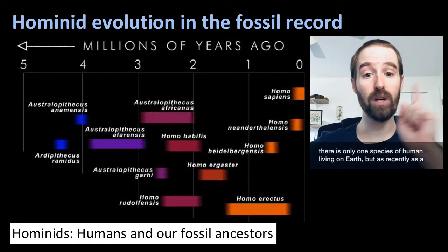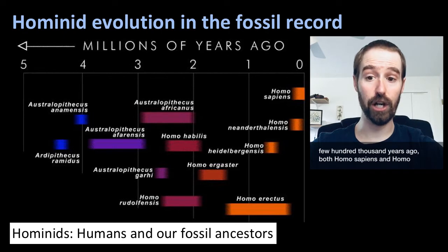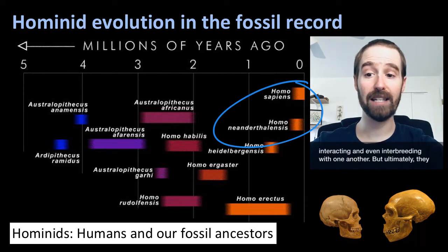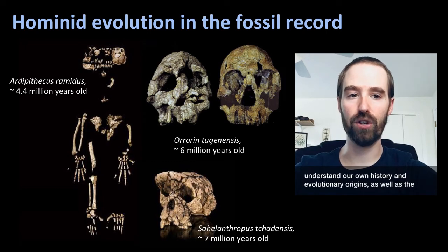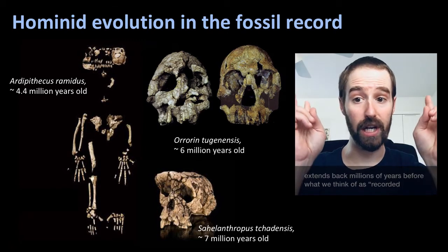Today, there is only one species of human living on Earth, but as recently as a few hundred thousand years ago, both Homo sapiens and Homo neanderthalensis, that's the Neanderthals, lived side by side, interacting and even interbreeding with one another. But ultimately, they went extinct and we survived. The more we look, the more fossils we find, and the better we understand our own history and evolutionary origins, as well as the broader history of all life on Earth. And remember, this is a history that extends back millions of years before what we think of as recorded history.